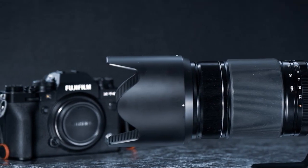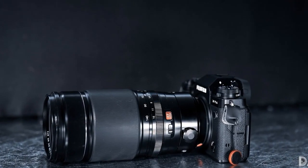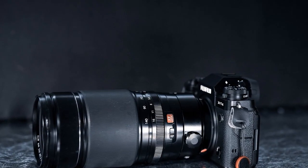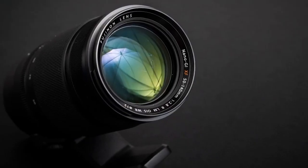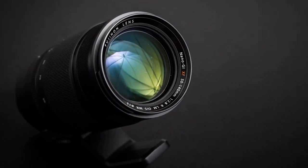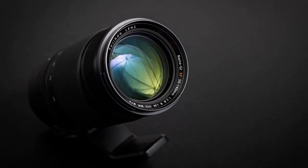Notably, the 55-200mm f/3.5-4.8, which we talk about below, has an even better focal range for half the cost. However, you do lose out on the constant f/2.8 aperture across the range and the barrel tripod mount. The Fuji 50-140mm is weather sealed as well, making it more appropriate for photographing in difficult weather conditions.